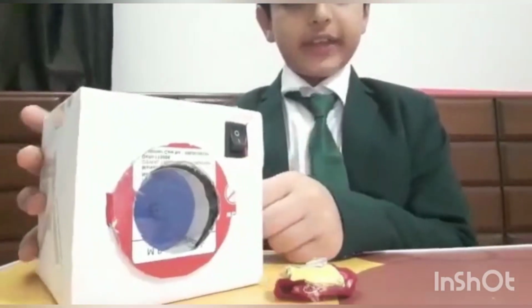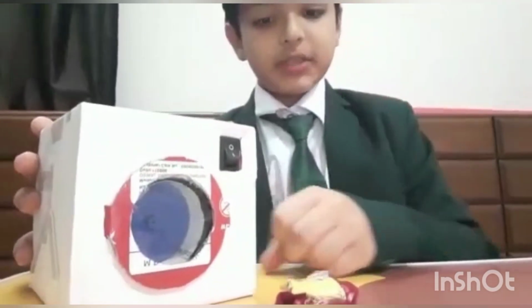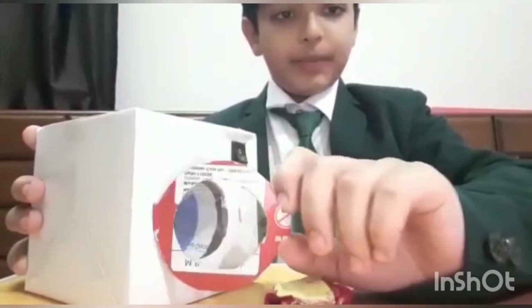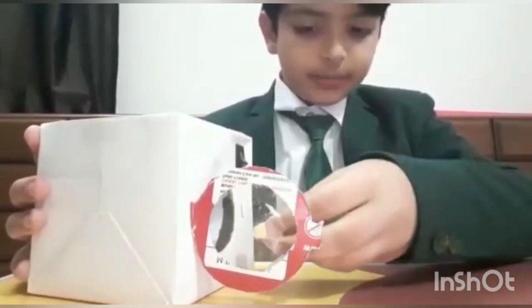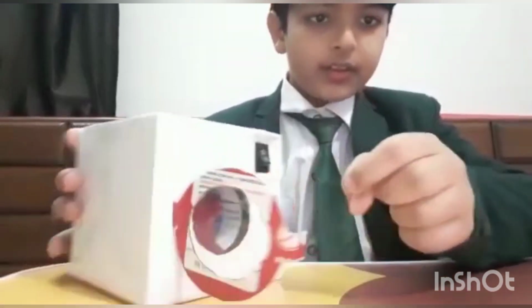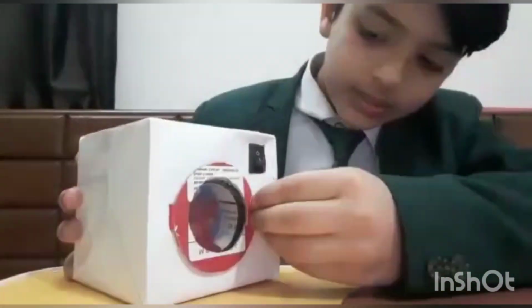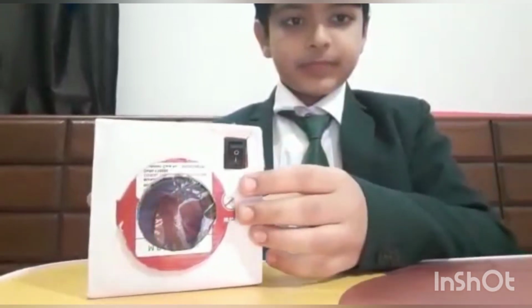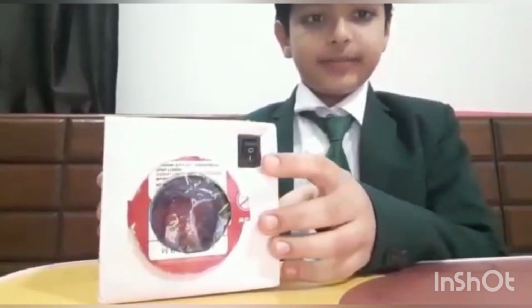Now I will show you the assembled and functional washing machine. This is the lid of the washing machine. I will open it and put some clothes in the washing machine. And then I will close the lid and switch on the button. See, the washing machine is working.